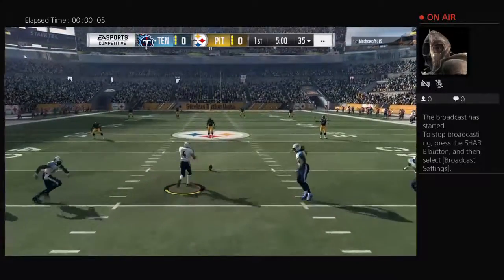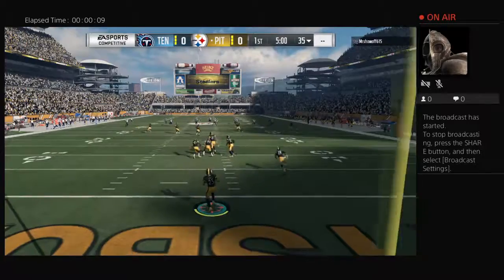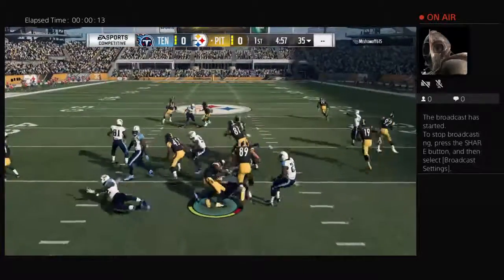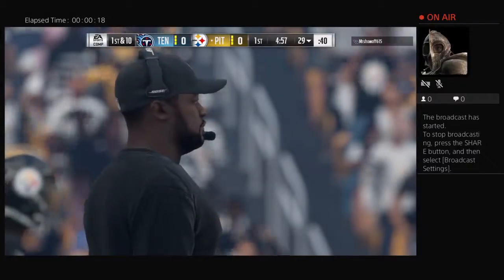Dan Suckup, the man tasked with getting this one started. And we are underway from Heinz Field. Fielded about a yard deep. And it's a pretty good return here as he'll get it up to the 29-yard line.